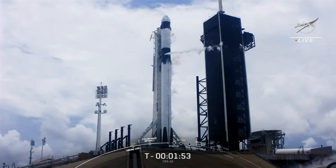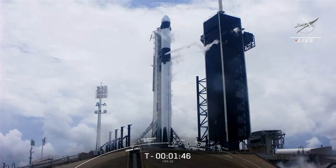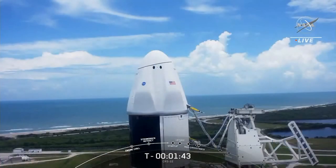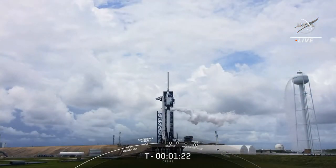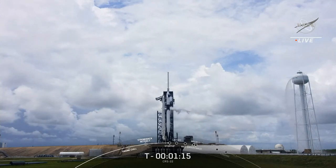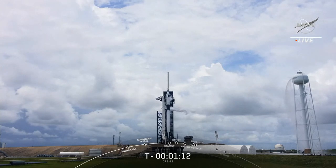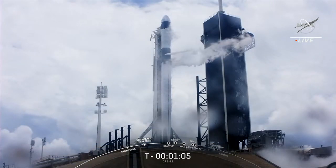Dragon also continuing to perform final health checks on its systems to make sure all of its systems are ready to go for Dragon ascent and rendezvous with the International Space Station. Weather continuing to trend favorably as Dragon transitions into its ascent state. Weather remaining go as we are approaching the T-minus 1 minute mark, when Dragon will transition to internal power.